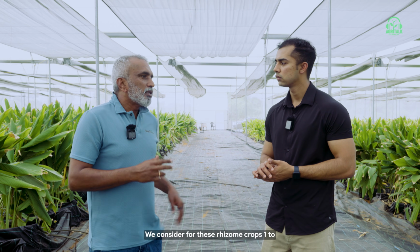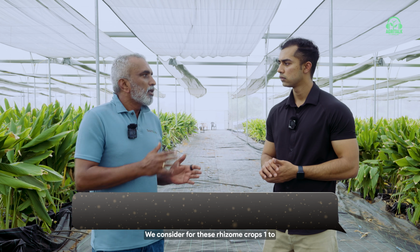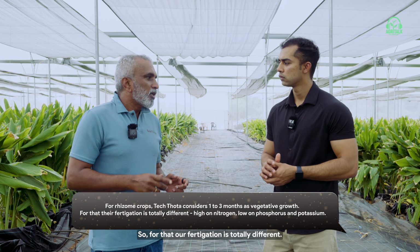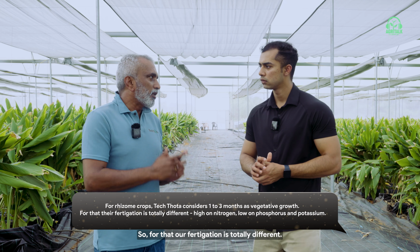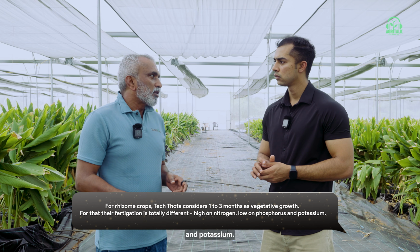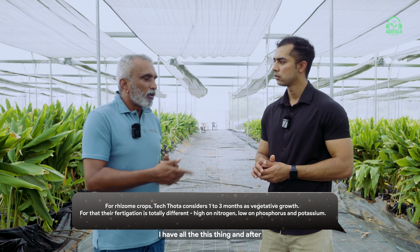And from there on, it's vegetative growth. We consider 1 to 3 months as vegetative growth for these rhizome crops. So for that, our fertigation is totally different. It is high on nitrogen, low on phosphorus and potassium.